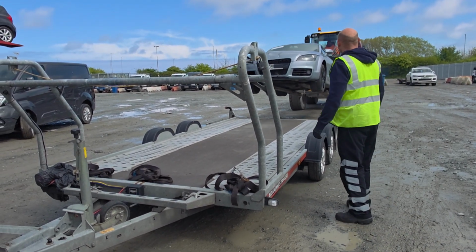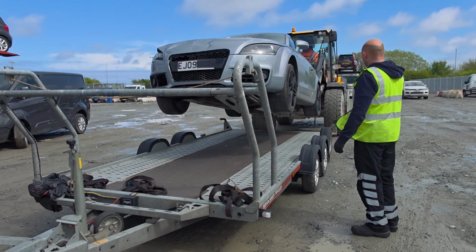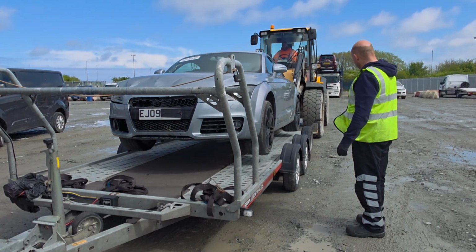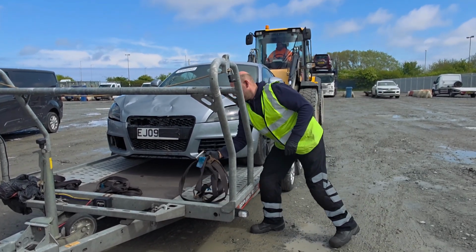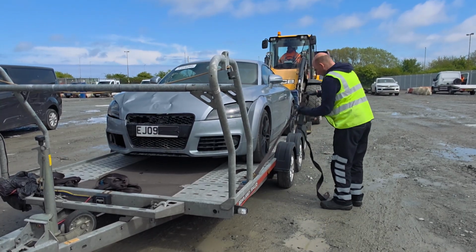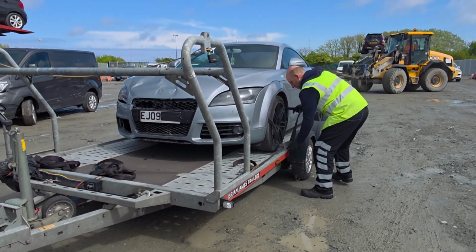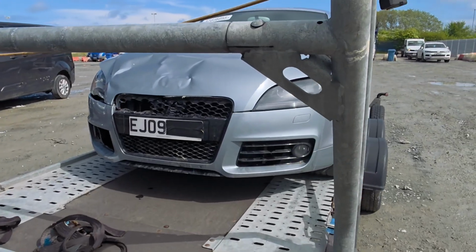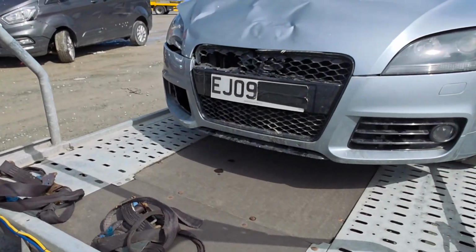Looks like it's got an engine in though. Right, are you ready everyone? Let's have a quick look at this damage. So, bonnet, headlight, it doesn't look too bad, but then we don't know what we can't see underneath. But all the tyres are bald, alloys all need a refurb.